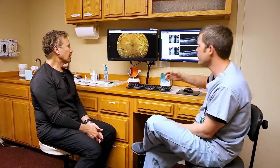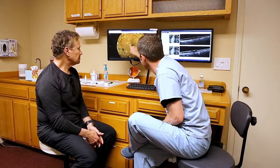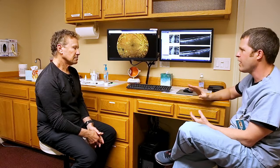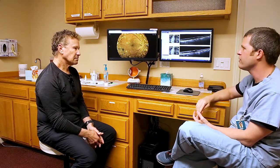Yeah. We even used to do it in the macula. We don't do that as often anymore. These are little laser spots. And that's a little less clear exactly how that helped, but it leaves scars in the macula.